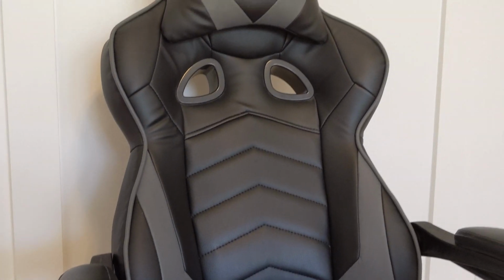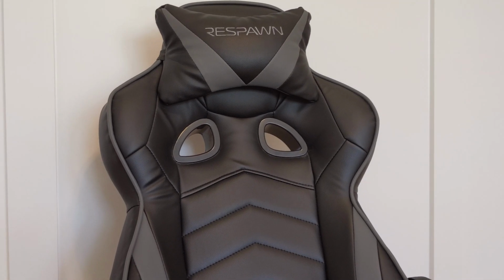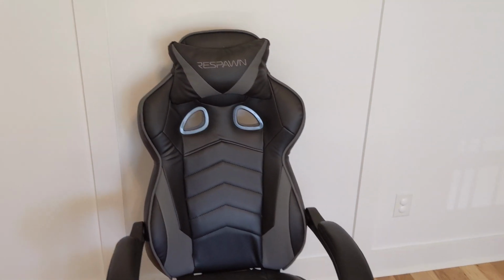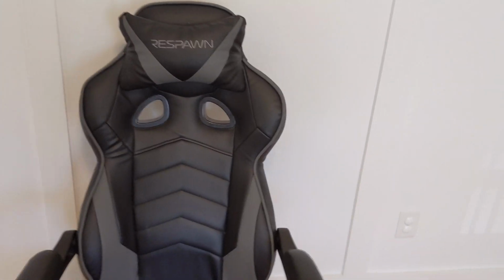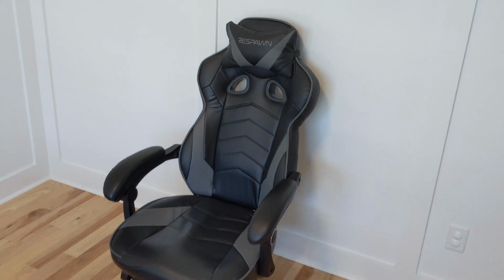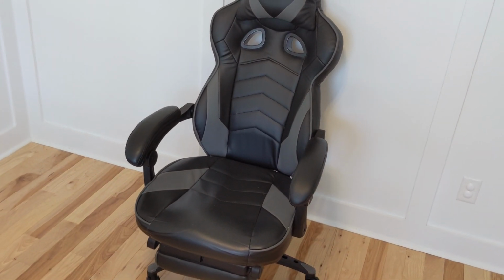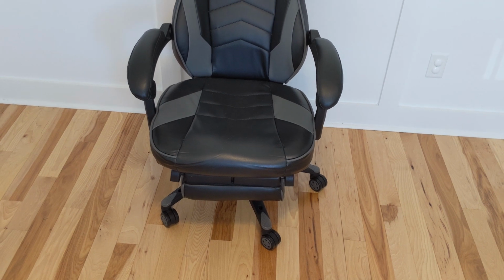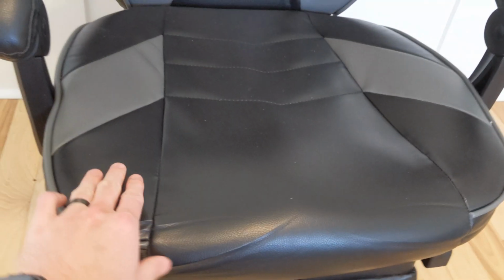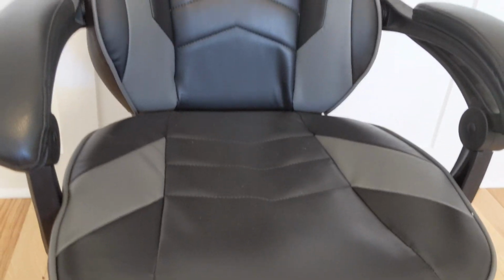I still like that pillow up there. I have not fallen asleep in the chair, but like I said, resting the head on that bad boy during a hard day's work, it brightens my day. Can't complain. I still don't use this. It's cheap. Respawn could save a few bucks and get rid of that, in my opinion. And the chair would be probably the exact same, but that's just my opinion. Not everyone holds that same opinion. But they could get rid of that and save some money. And maybe they upgrade this to some real leather. But then again, that would make the chair way more expensive.